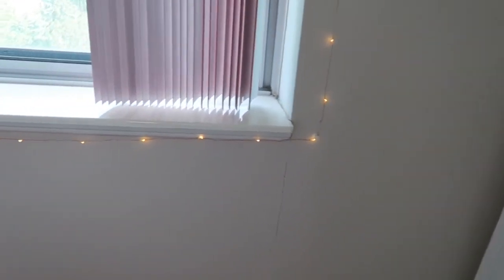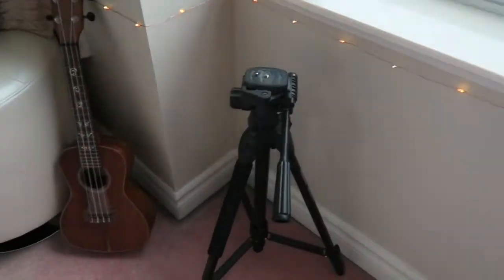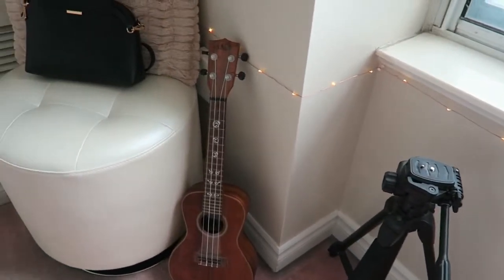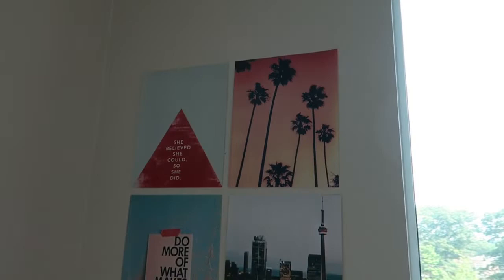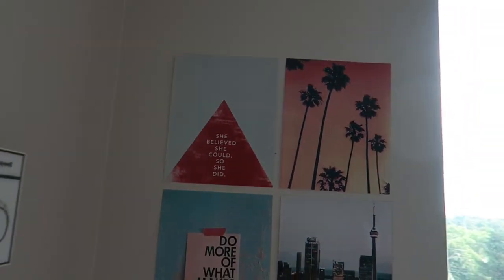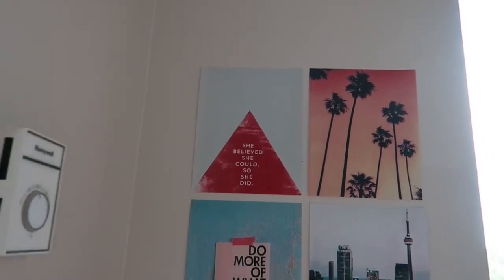And then I have my twinkle lights, which go all the way around, and the twinkle lights also go around my window area. And then over here I just have my tripod for filming, and over here I have my ukulele because I used to play the ukulele when I was little, so I just have that there. And then here I have some more posters. These ones were actually in my old room tour video, and I decided to just use them again because I really like the sayings on them.